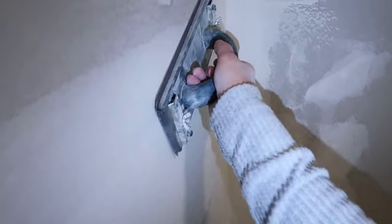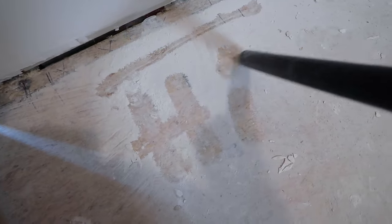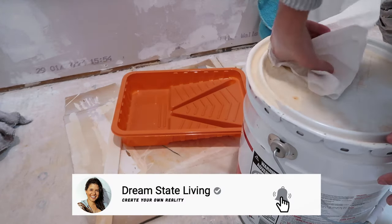Really gets the blood flowing. My hair is like white from the sanding. Anyways, that was not fun at all. The over the ceiling sanding sucks. I haven't primed in months.